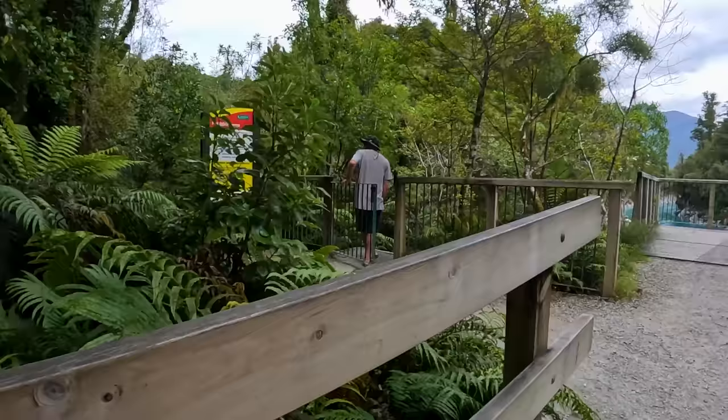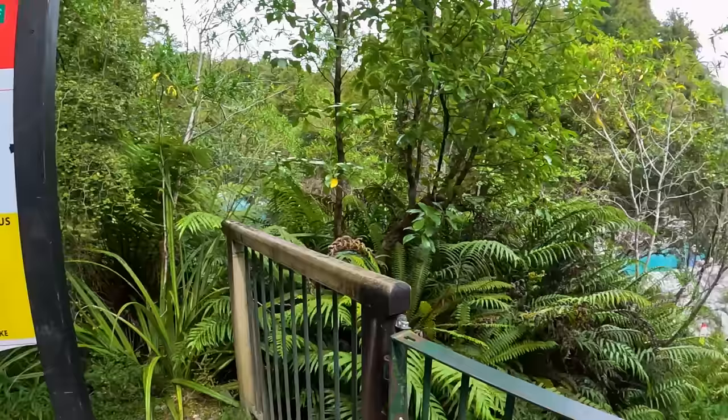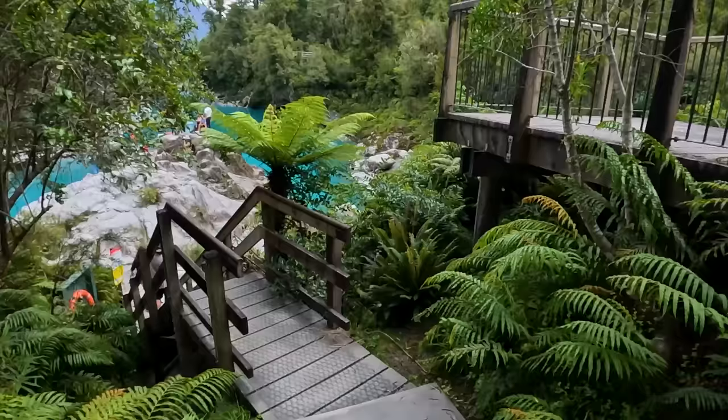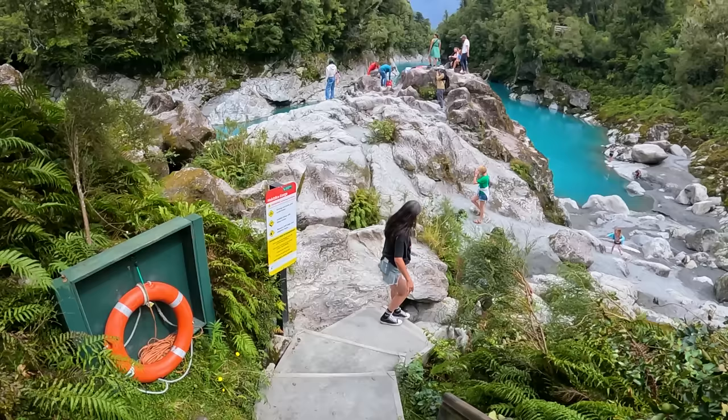Swimming here is dangerous. Swimming here endangers your life and the lives of others. Strong currents and undertows. So yeah, swimming isn't advised, but if you stay close to the beach, maybe it's okay, but there we go. Down to the beautiful paradise. Let's check it out.